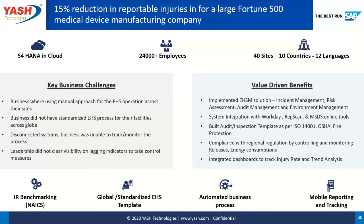So the way we grew, the way we scaled up, is how the same processes were implemented in an upcoming plant. A new plant has been taken in Israel. How quickly can we bring that plant onto the same global procedure and standardized operation? Within 2 weeks, SAP EHS, incident management, risk assessment, and environment management, which capture all the details, were implemented in that new location.